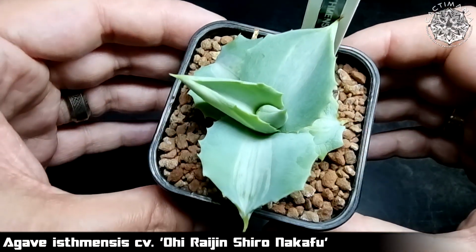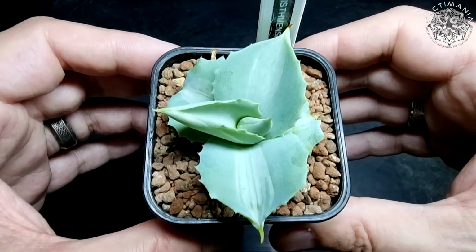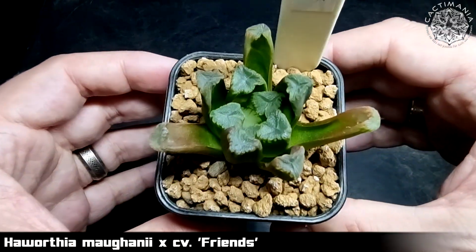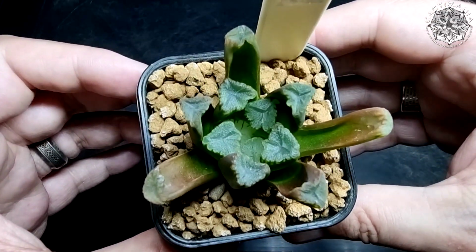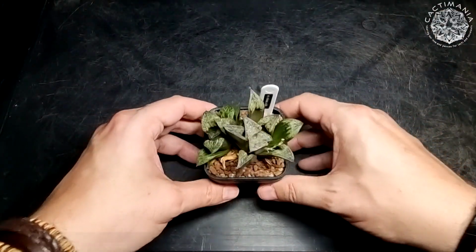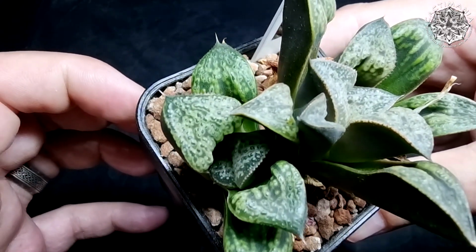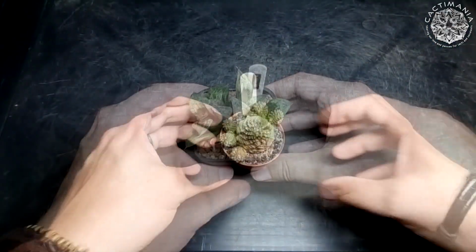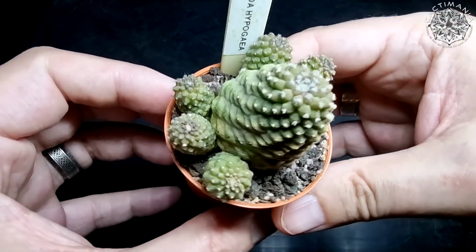Nice little agave here. Another Haworthia hybrid here I grew from seed. And some more Haworthia. Nice windows on these ones. Another Copiapoa hypogea. Bit desperate for a repot like most of my plants.